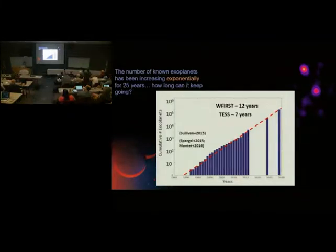There are some really big missions coming up that will find even more planets, which is very exciting. So TESS, which just started its second year of operations last week. WFIRST, coming up in a few years, will do a microlensing survey. And then there are a couple of ESA missions, which aren't on here, Gaia and Plato, which will also find planets. And if you take their yield predictions at face value, then we're on track to keep doubling the number of exoplanets every 27 months, which, given that my job is working at the NASA Exoplanet Archive, is great job security for me.